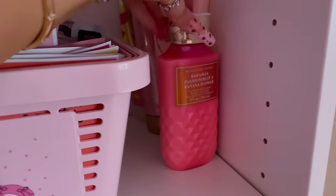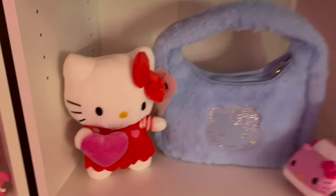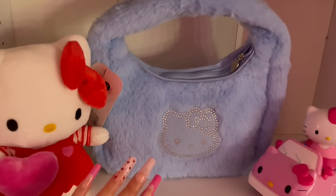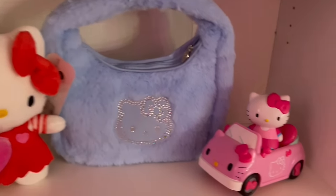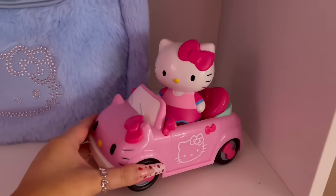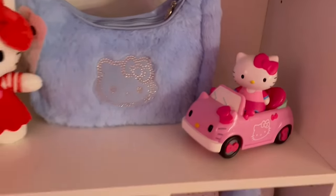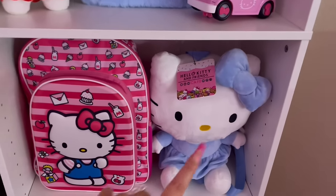This one smells good as well. Okay, moving on to the next shelf. I don't know what to do with this, but I have my Hello Kitty Valentine's plushie. I love this bag. This is from the Forever 21 X Hello Kitty collection. And then I just have this little car that I found at Burlington. Yes, she's adorable. And then the next one, I have my Hello Kitty backpack and my plush.